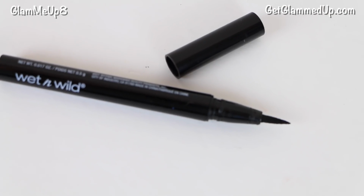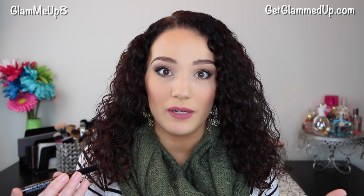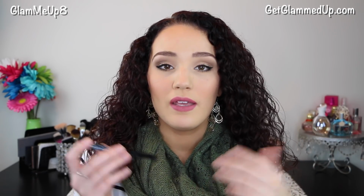Next thing I wanted to talk about was the Wet n Wild Felt Tip Eyeliner Crayon. This is actually a new one, and this is a felt tip marker eyeliner. I've been loving using different liquid liners, but it's hard to find one that actually lasts a long time. This has been lasting a long time with me. I've been testing it out for you guys. It's super easy to apply. It has a very fine tip to it.